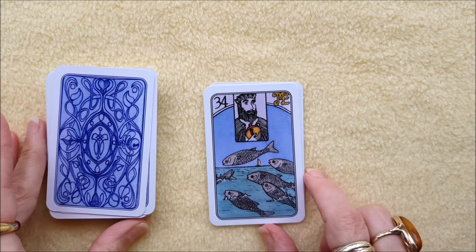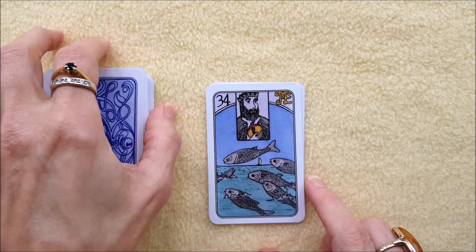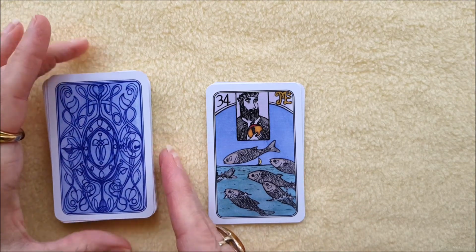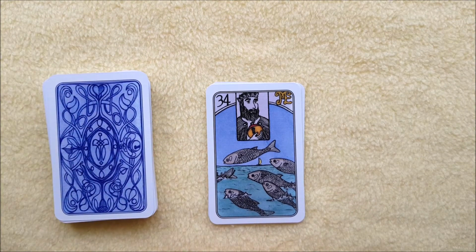Fish. Lots of lovely fish. And a little boat, but not so much. Because I think there's one... Is there one fish card in some deck that's got a boat so prominent in it that every time I look at it, I have to think, is that ship? No, that's fish.